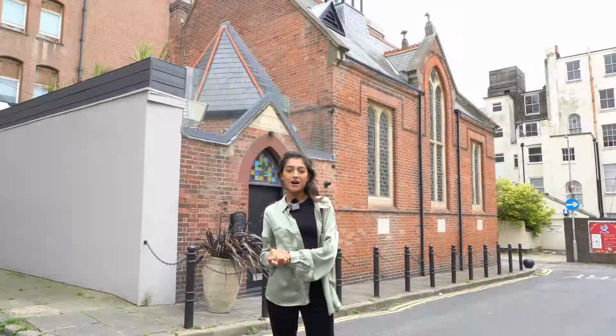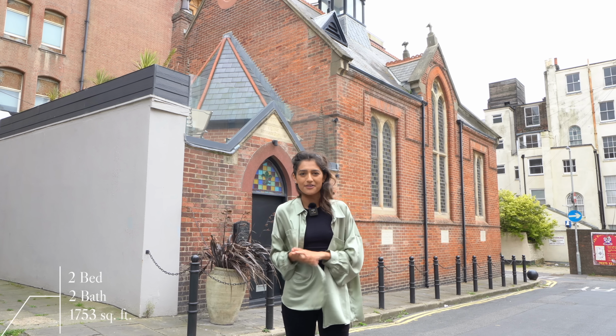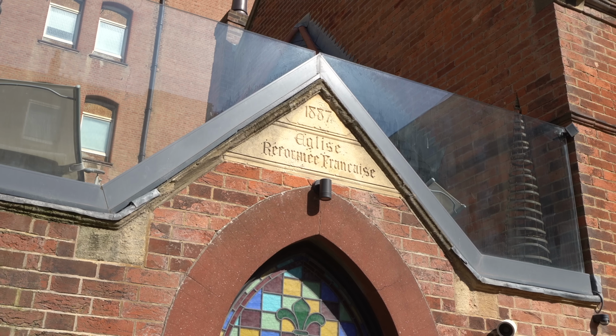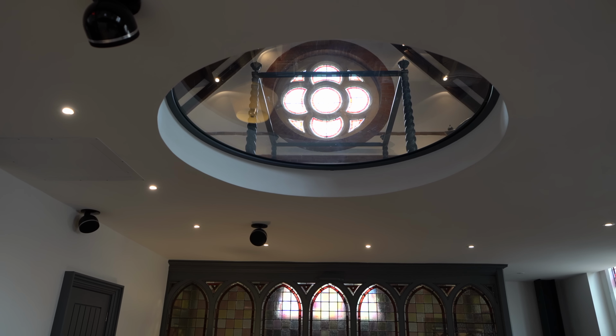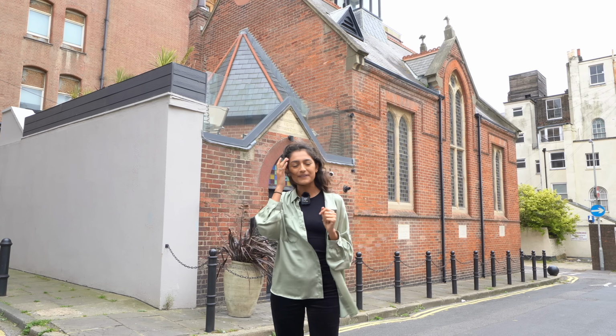Now it's 2 bed, 2 bath and just over 1,750 square feet. It's got a really cool mix of contemporary features and also the old traditional church features. You're really going to see that when we head inside, so stay tuned. But first, we're just going to have a little look around the outside of the property.